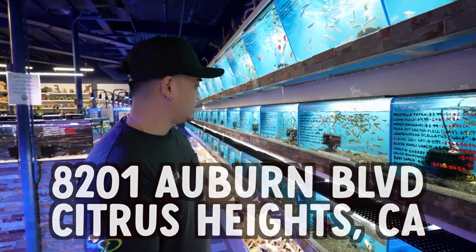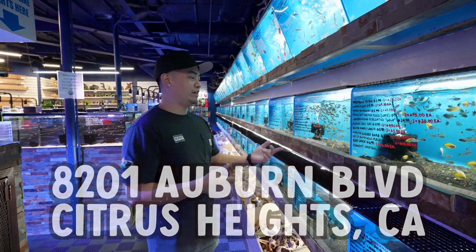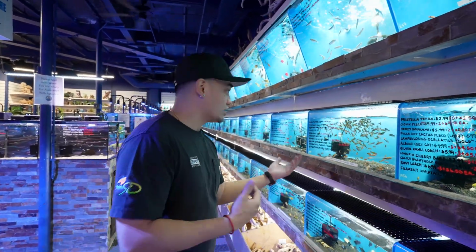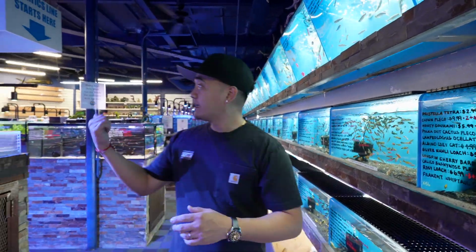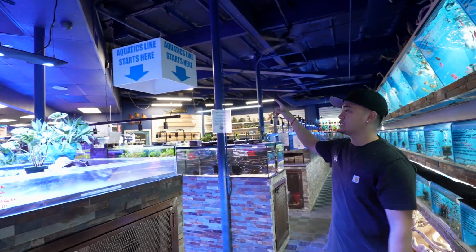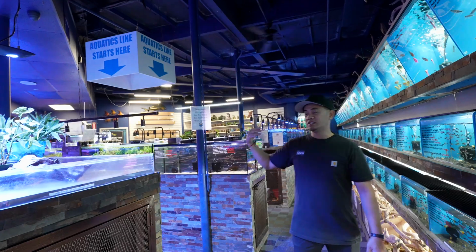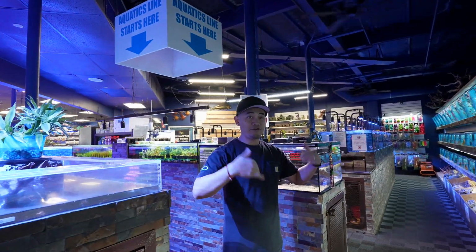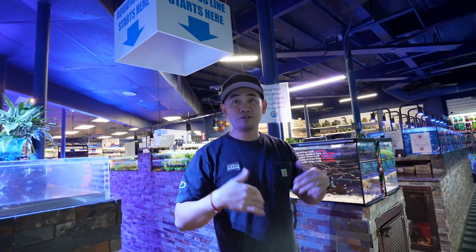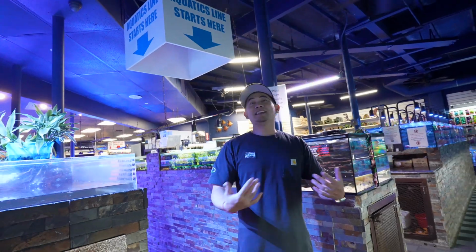So here, this is how we do things. Once you looked around, saw the fish, everything looks great, you took a good look at them, they're nice and healthy, size is good, you pop in line. You're gonna stand under the aquatic line starts here sign. That's the quickest way to get assistance here. Once you stand here, the aquatic specialists are trained to come here first to help whoever's standing here first, because they follow the rules and they know that they need help.